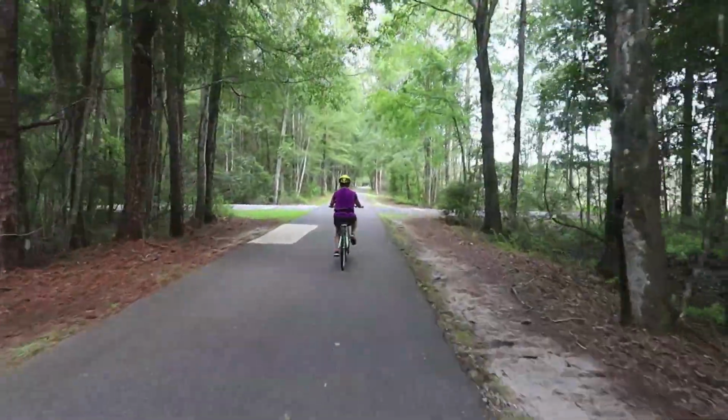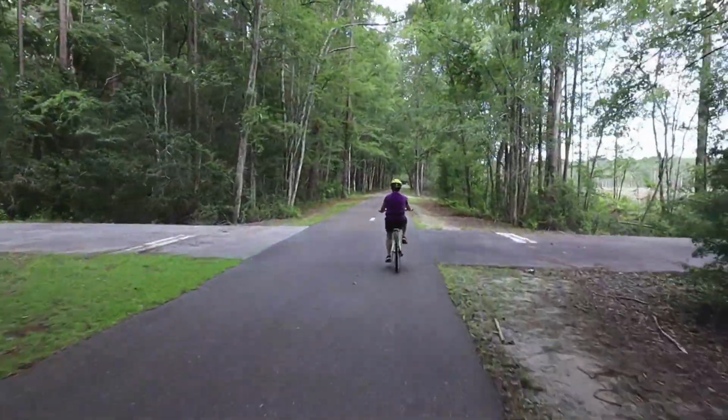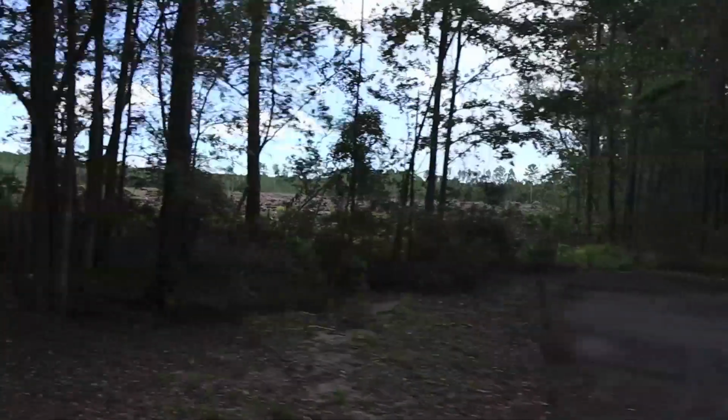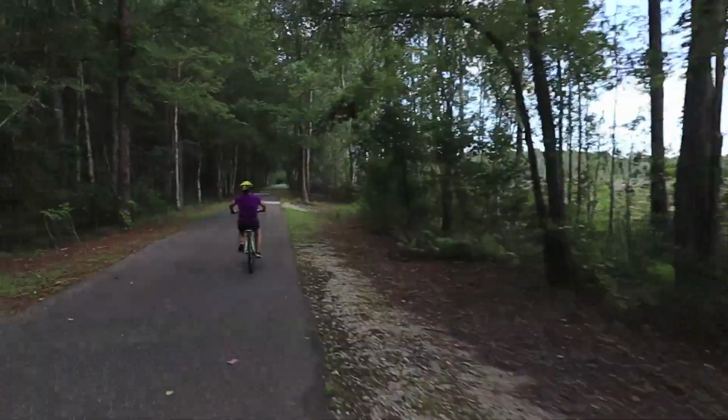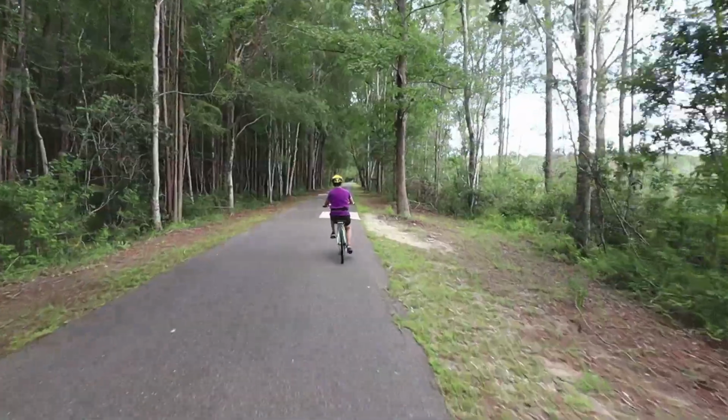In the shade, the weather feels perfect today. The sun's not beating down on us too hard because it's partly cloudy. Pretty nice day in the shade as long as it doesn't rain on us.